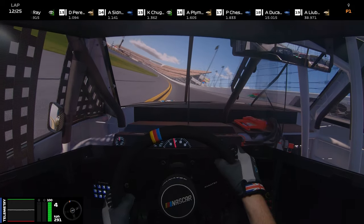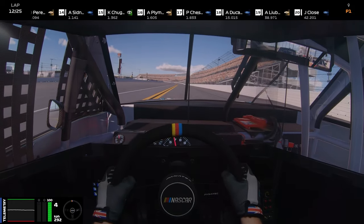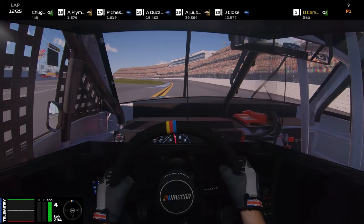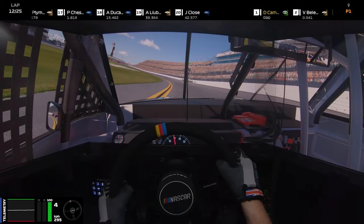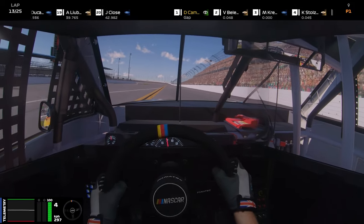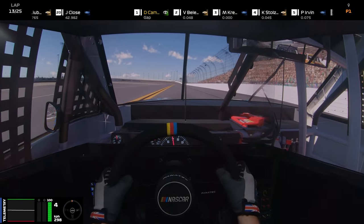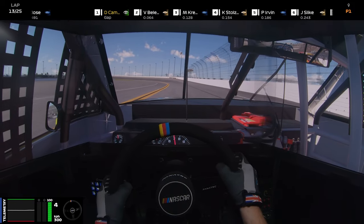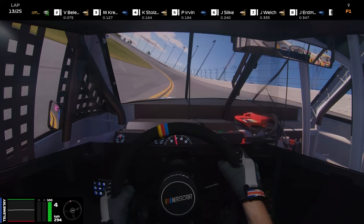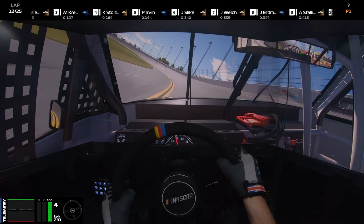Clear high. We've got a back marker coming up. Hopefully it'll go high. No idea how many laps we've got to go. No idea. You guys will know. I have no idea.